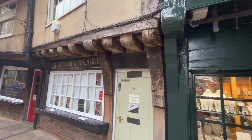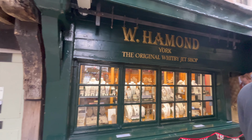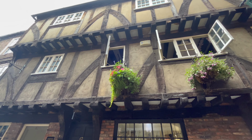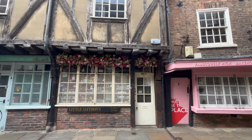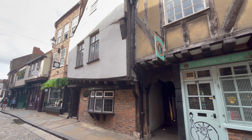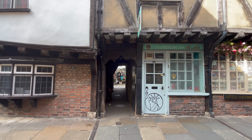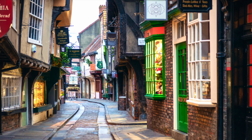One of the most striking features of Shambles is its unique architecture. The buildings on either side of the narrow cobbled street lean towards each other, creating a charming and slightly crooked appearance. Many of these timber frame buildings date back to the 14th century, with some of them featuring overhanging upper stories and traditional shop fronts.